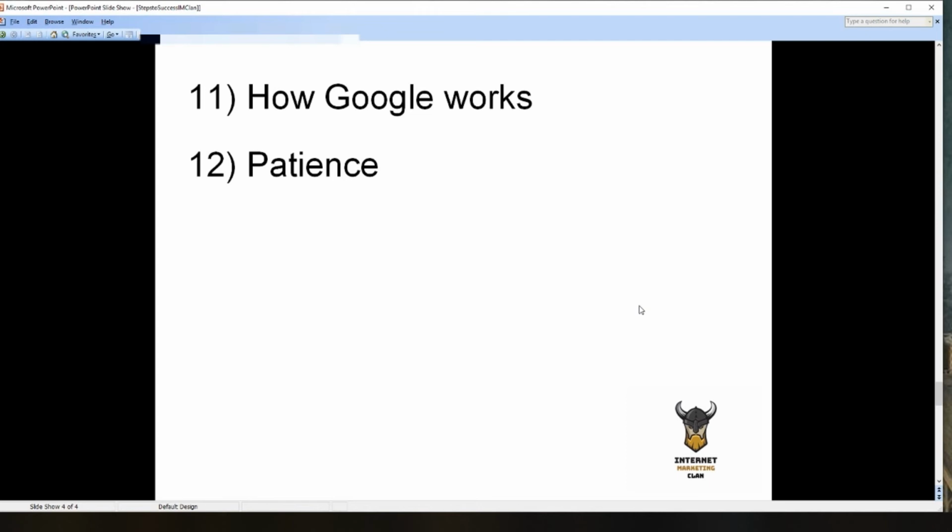You will need patience before you see that traffic, and even longer before you begin to see a decent income coming in, as your commercial pages start to rank and bring in traffic and income.